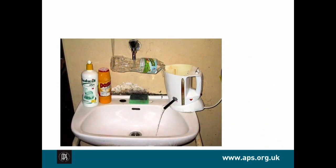All you can say about this is it's ingenious. Okay? They have got warm running water.